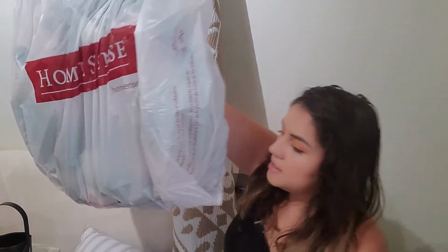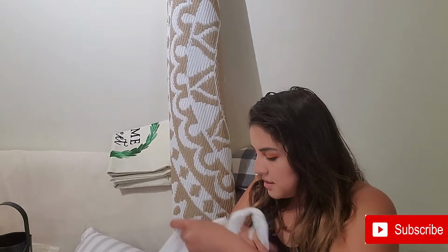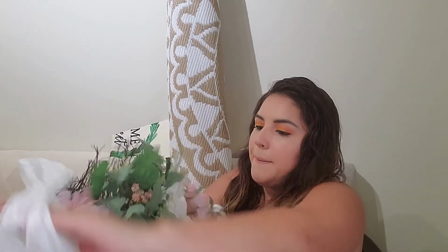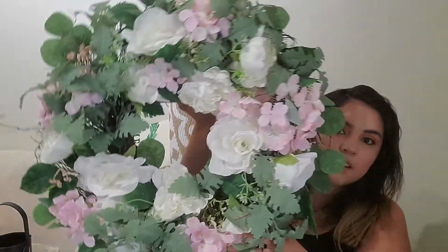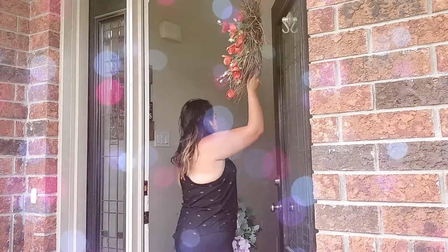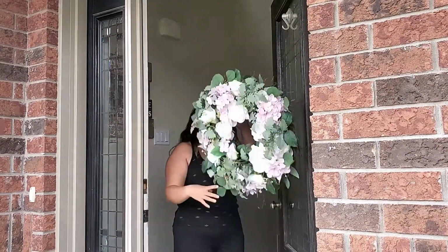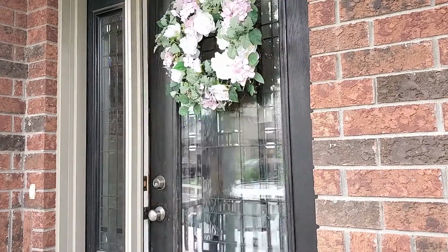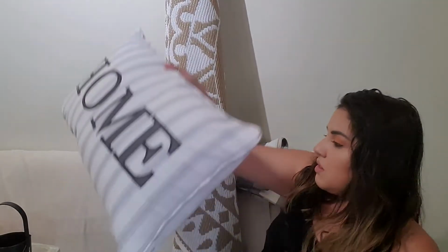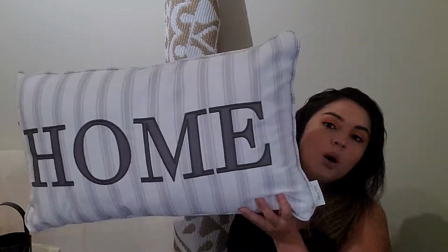There's another one here. I love this one as well. It has pink and white. Again, perfect for summer or spring, whatever you choose. HomeSense here in Canada, when they opened up, there was a sale going on, and these two wreaths were $11 each.